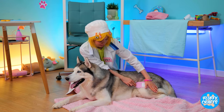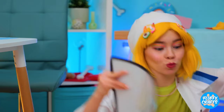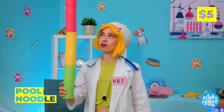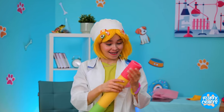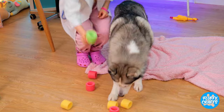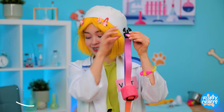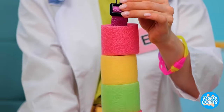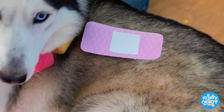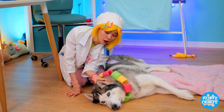Here's your Band-Aid, Mr. Husky. Uh-oh, someone needs their comb. Don't like it? Okay, grab some pool noodles and slice it up like a banana. Now, take them and slide them over a dog collar. Here, try it on. And you can't reach your boo-boo, so you might as well rest, relax, and let it heal.